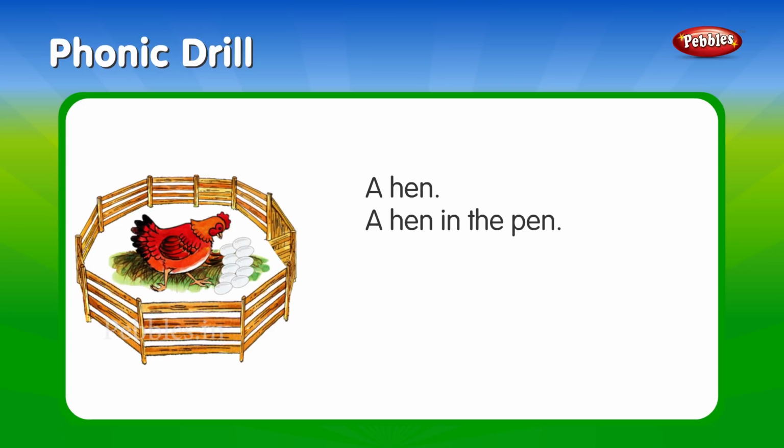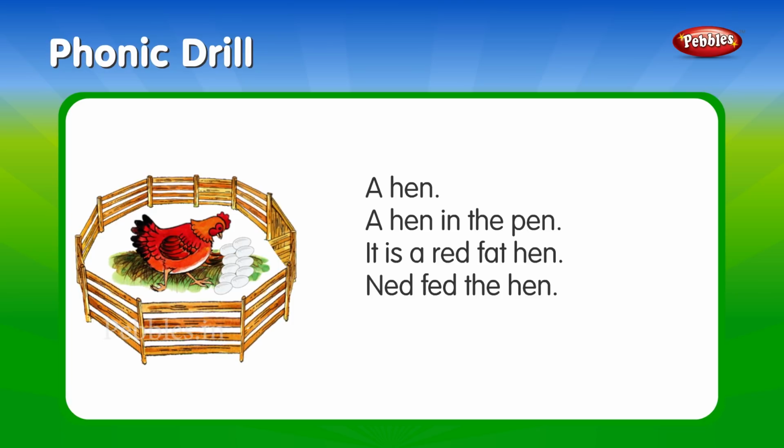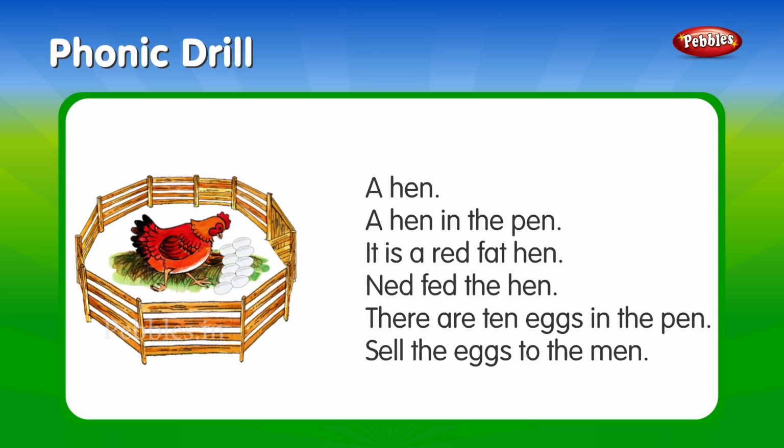A hen in the pen. It is a red fat hen. Ned fed the hen. There are 10 eggs in the pen. Sell the eggs to the men.